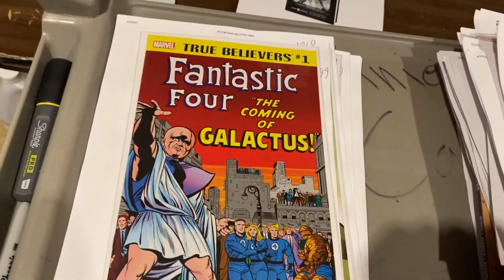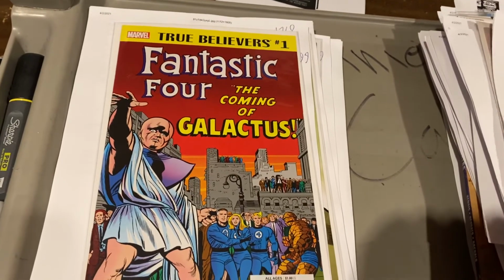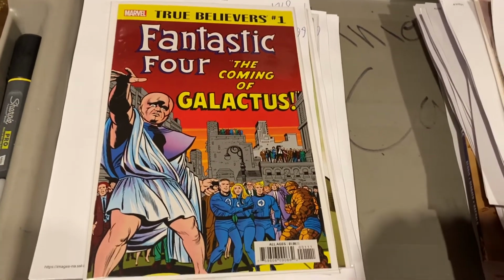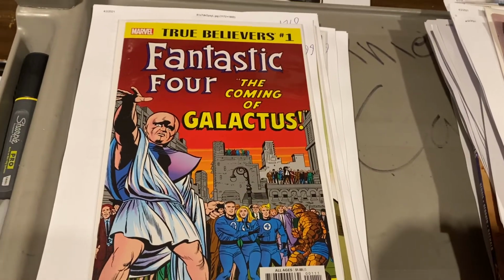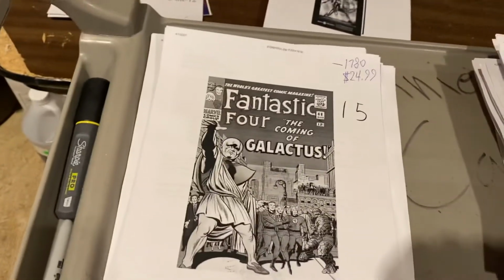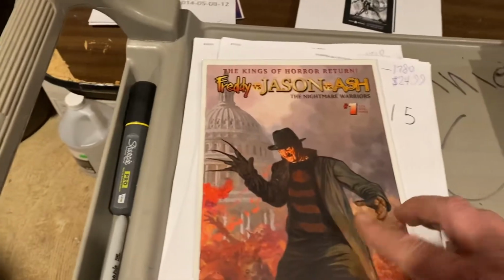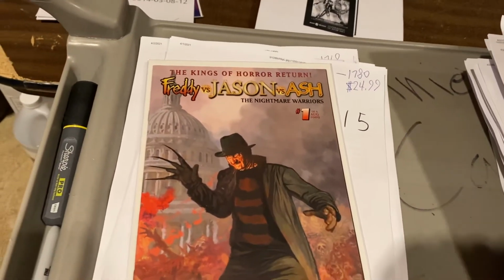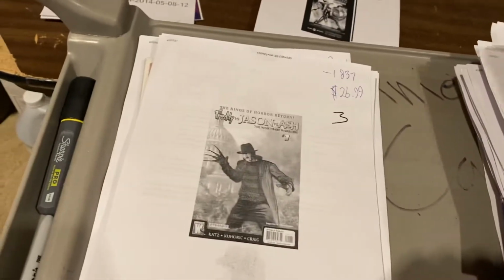True Believers, Fantastic Four reprint of Fantastic Four 48, first appearance of Galactus and Silver Surfer, $24.99 for that dollar book, guys. That's great. Freddy versus Jason versus Ash versus your wallet, $26.99 for that one.